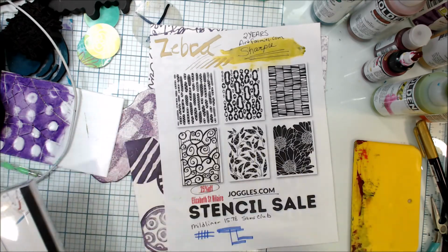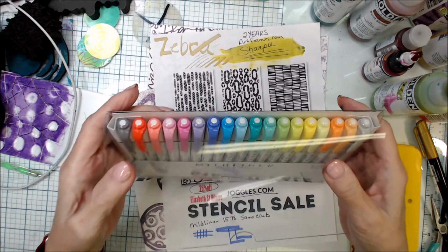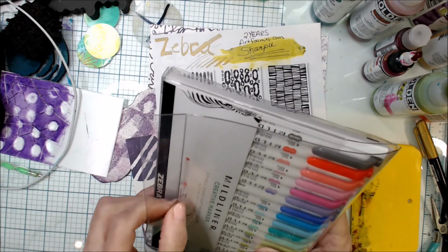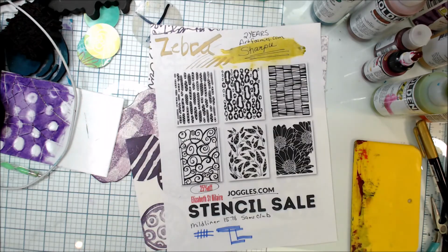So did I tell you how much those were? Yes, $15.78 at Sam's Club. And I don't know if I'll keep it. This is kind of a kludgy case because it folds over. I don't know. You know me, I'd rather recycle the plastic. Anyway, that's those two things.